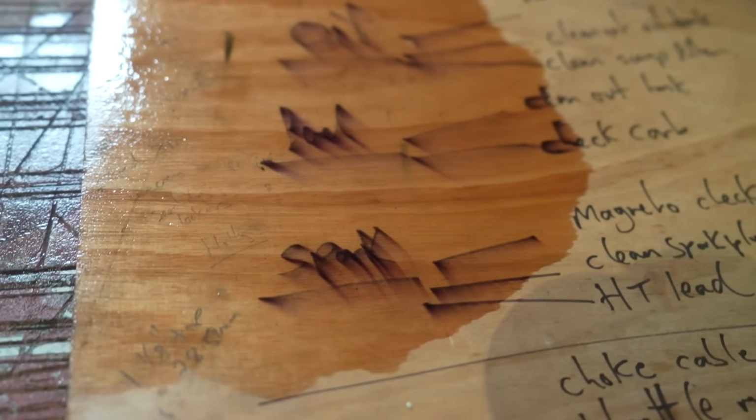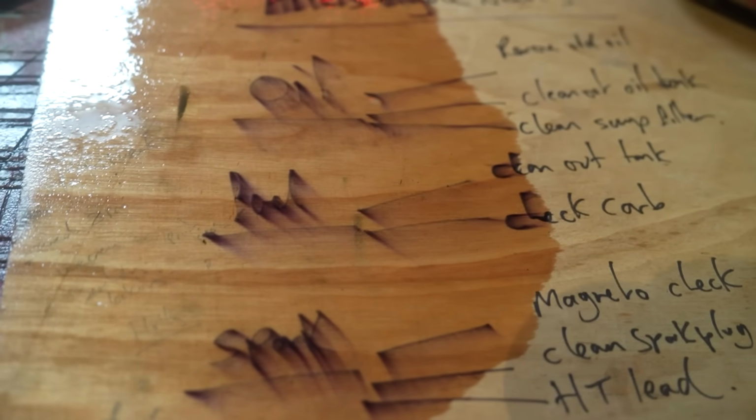I just knocked over a pot of thinners and it's gone all over our list. You have to remember what was on there. Me trying to be organised, writing the list, and look what happens.